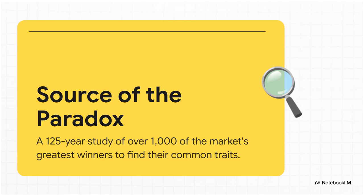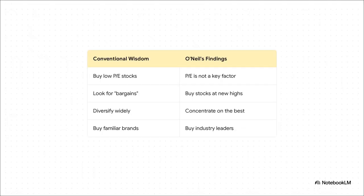Now, this isn't just some random opinion or a hot take. This whole idea comes from a truly massive study. We're talking 125 years of market data. The goal wasn't to predict the future or find some magic formula. It was way more powerful to look back at all the biggest stock market winners and figure out what they all had in common before they made those incredible runs. And you know what they found? It pretty much turns conventional wisdom completely on its head.